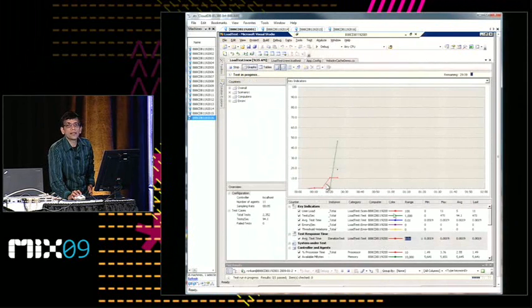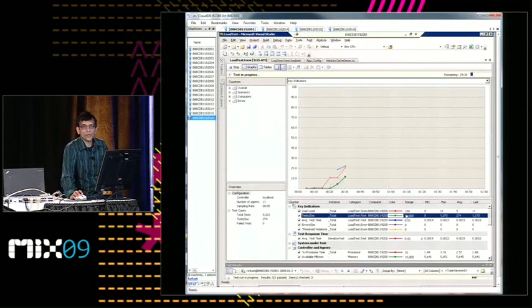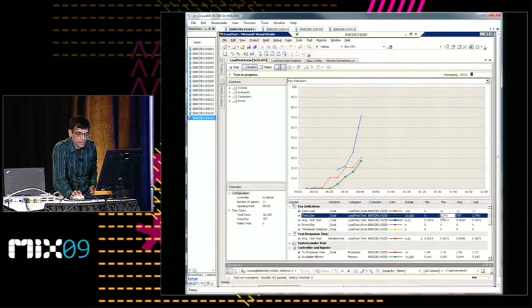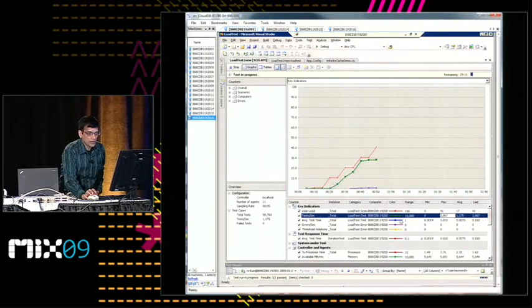You see these red, green, and blue lines. The red line is basically the user load. So that's going to go up to 60 threads. The blue line is the response time or latency. Right now it's showing 7 milliseconds for 3 operations together. The green is the throughput. It's showing about 2,800 iterations per second. So you multiply that by 3 because each iteration was those 3 cache operations. So roughly about 7,000 cache operations per second.